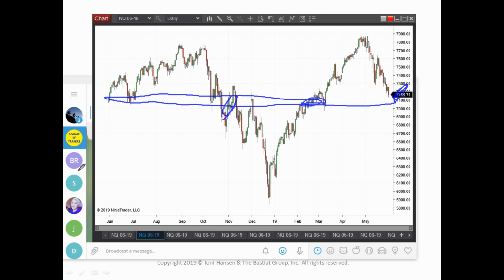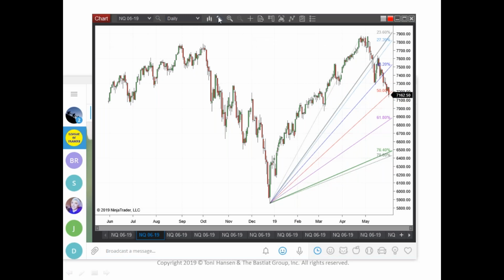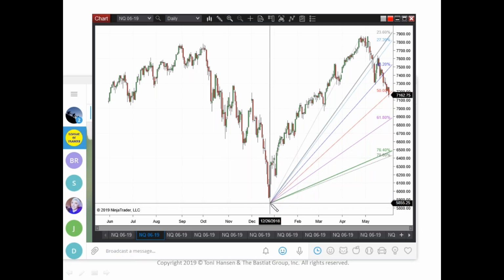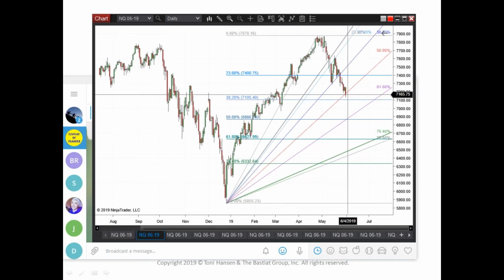So there's a lot of price support in here. Let's put our fib retracements on here also and our fans so we can put this into perspective too. We were right at that 50% zone, so this is a good fan support level here. And as far as retracements go, we are almost at that 38.2. So that slightly lower low we were talking about, the potential intraday, would bring it into that 38.2% support.